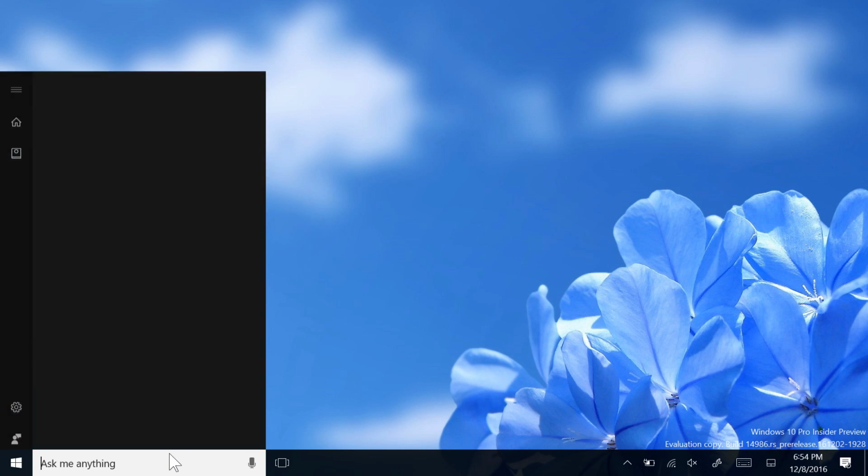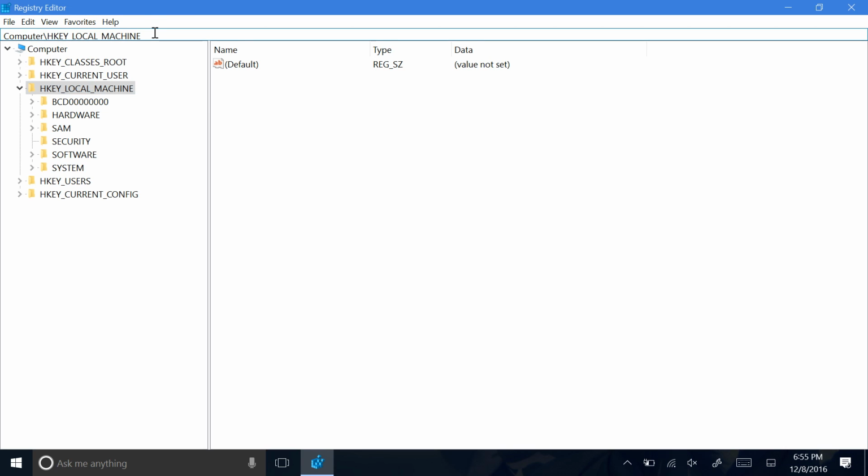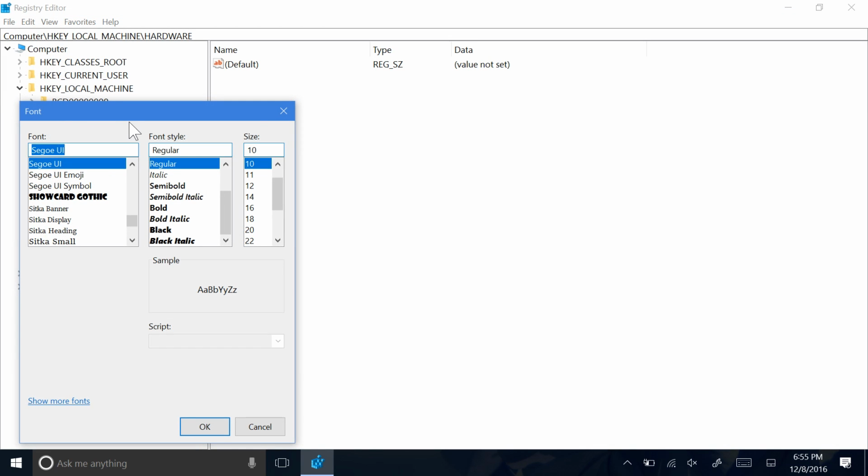The Registry Editor has also been getting a lot of experience modifications lately, with the super useful address bar that was added a few builds ago, and now again with some new keyboard navigation controls. People who are familiar with navigating through levels of File Explorer using keyboard shortcuts will be pretty comfortable with these new additions in the Registry Editor. Commands such as Alt plus up arrow will now navigate you upwards in the registry, and Alt plus left or right arrow will navigate you backwards or forwards. Now, as the name Creators Update would suggest, the Registry Editor now allows you to change the font to whatever you'd like it to be, which is interesting for sure.